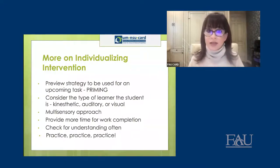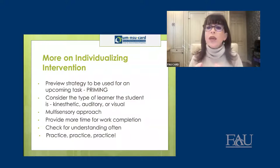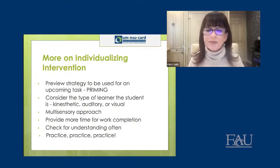We also want to consider what kind of learner our student is, so that as we're preparing our students to learn, and when we are delivering that explicit instruction, we are meeting their learning style needs. So, for example, we're going to use a multisensory approach, but if we have a student who is, let's say, an auditory learner, most of our young students tend to be visual learners and kinesthetic learners, but some are auditory.